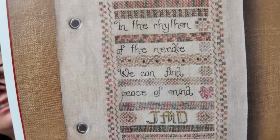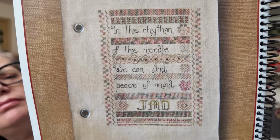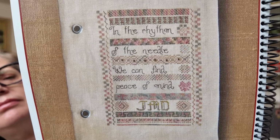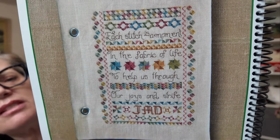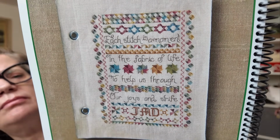And this is Mosaic Muse. Each of them has a different theme. I just think that's gorgeous. And then this is Milanese Moment. All different specialty stitches.